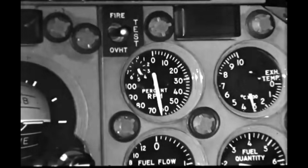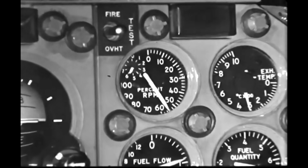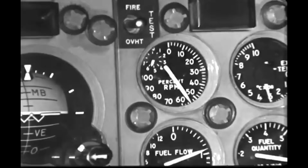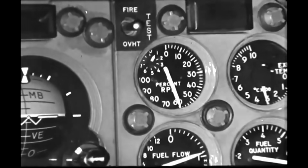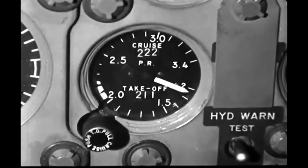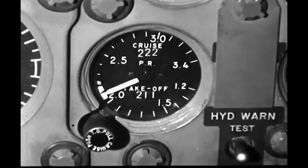Set the throttle to the required idle setting. Desired idle speed is obtained by adjusting the idle trim screw. As in all fuel control adjustments, final trim is always in the increased RPM direction. Proceeding with the trim operations, slowly advance throttle to military power. Allow 5 minutes for stabilizing. Caution: do not overspeed or overtemp the engine during run-up and stabilization.